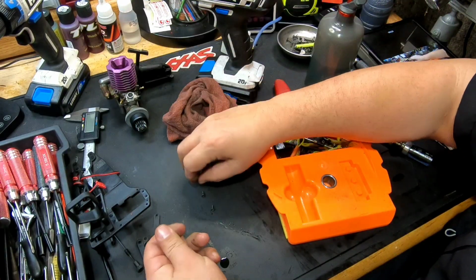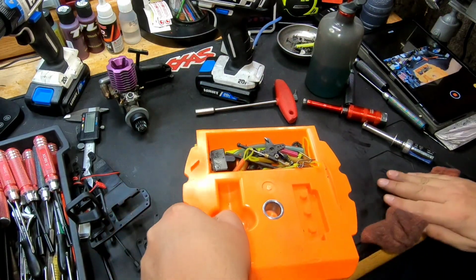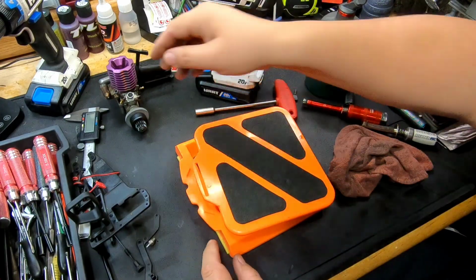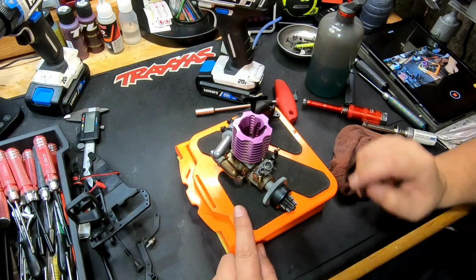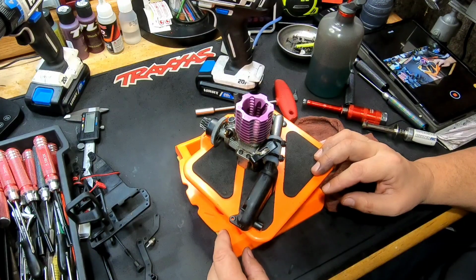Cool beans, fellas. Engine screws. Get this fuel lined up, which all I did was clean off my pad. Put this back up in here. Very good HPI engine. Very, very good HPI engine. Drastic need of a different exhaust pipe, that's for damn sure.